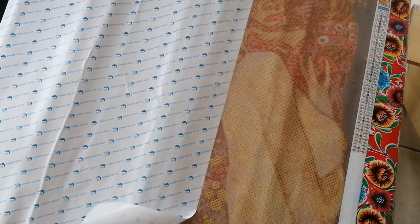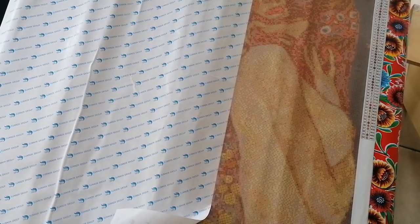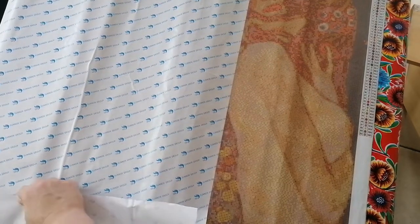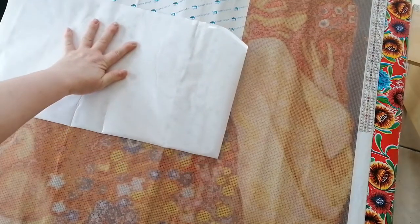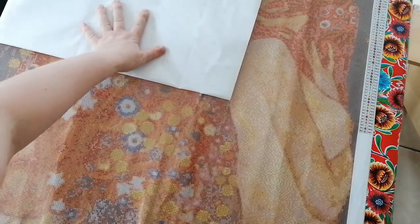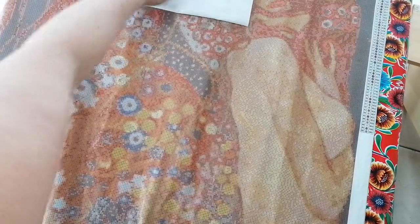Oh, I'm so sad because the painting is a little bit smooshed. I can get it out with a wet cloth and an iron. But it shouldn't come this way. But I don't see too many bubbles or rivers. So knowing that it got smooshed and that there are crinkles in the canvas.